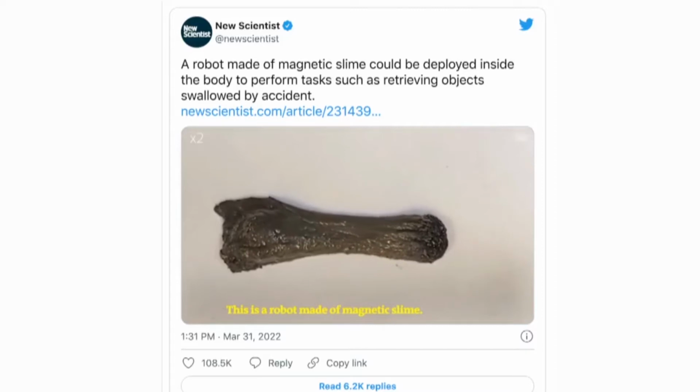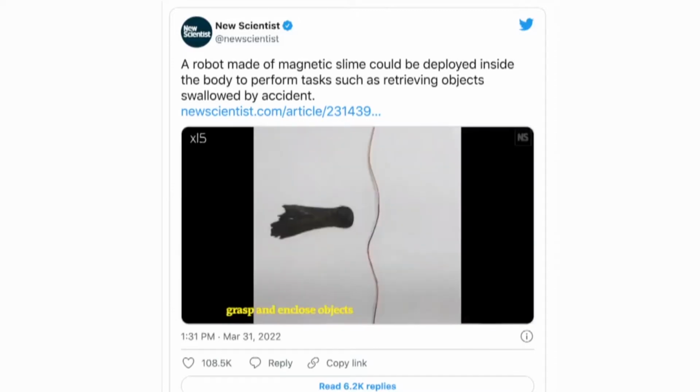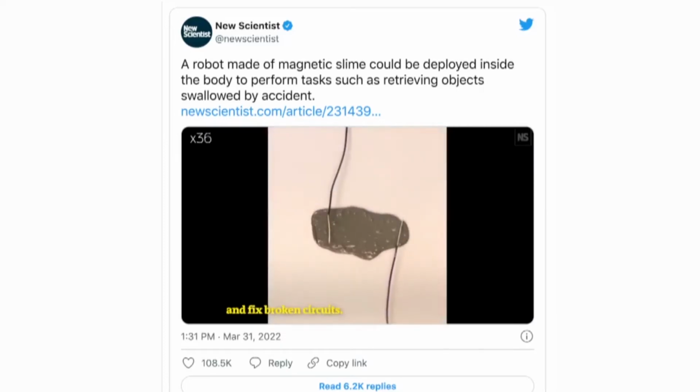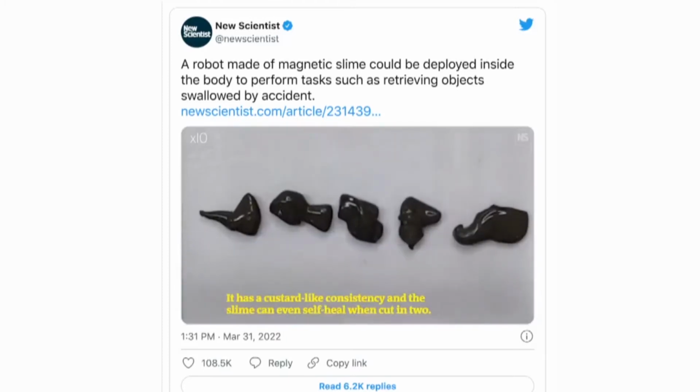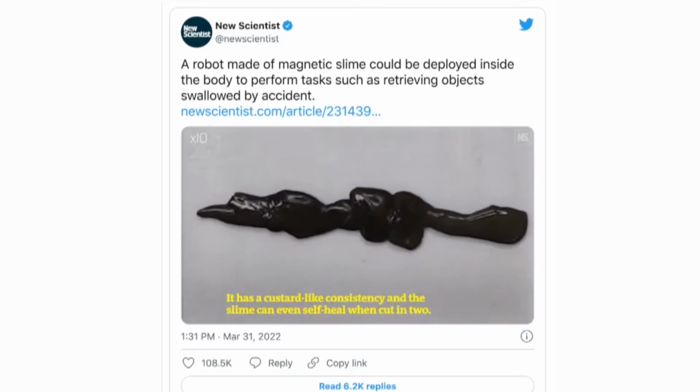And I'm sure I'm not the first person to point this out, but it looks like a turd. By using a magnetic field, the slimebot can be manipulated to fit into tight spaces, change shapes, and grasp objects like an octopus tentacle. That type of versatility makes it a promising technology for many applications, but the researchers have envisioned the robot as a tool for non-invasive medical procedures.